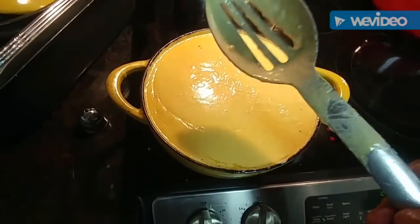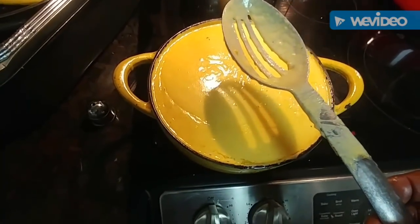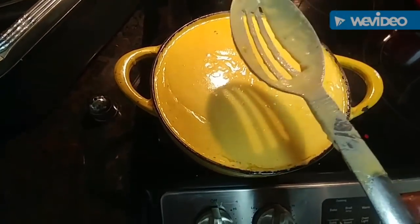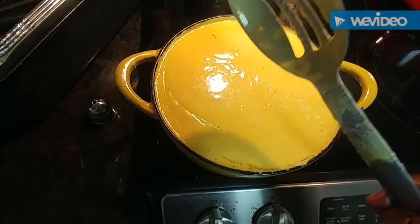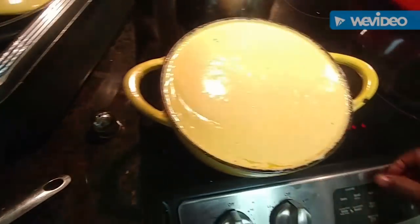All I did was melt the butter in the pan. I poured the milk in, let it start to heat up. I put the cheese in. Then I put the seasoning. I put complete seasoning in there. I put my dry chicken broth seasoning, some salt, some pepper in there. And then I had to put Argo starch to help thicken it, to make that sauce.